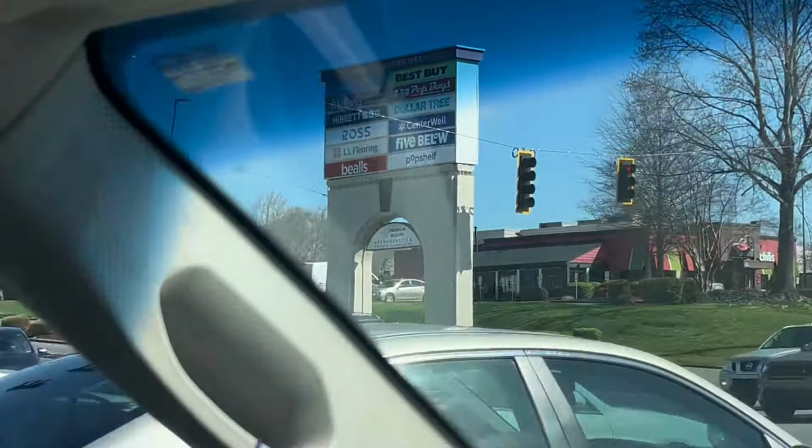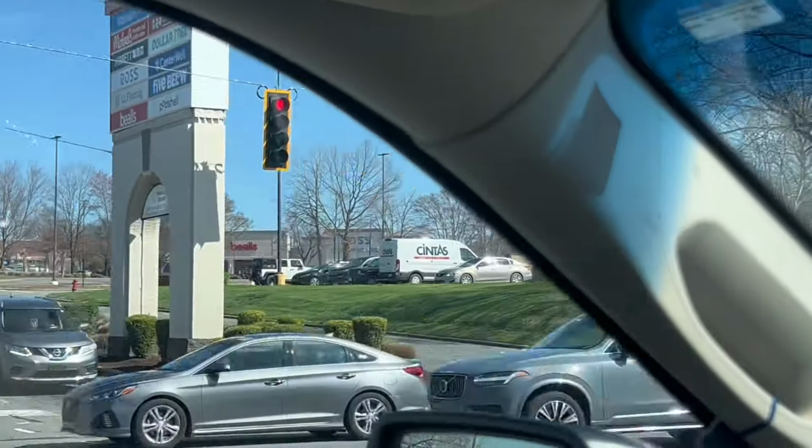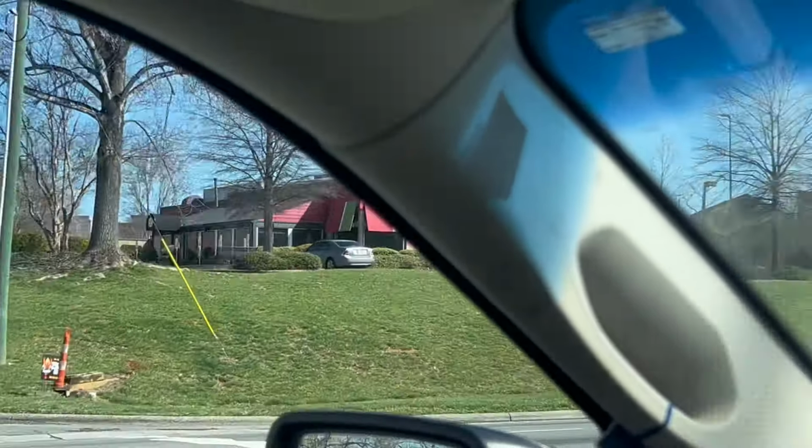We don't have time for Ross, but it's right here if anybody was wondering. Going past my favorite place.